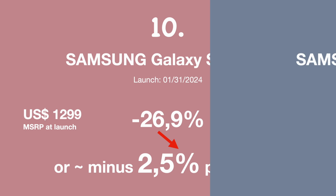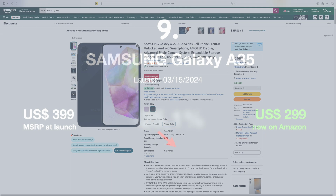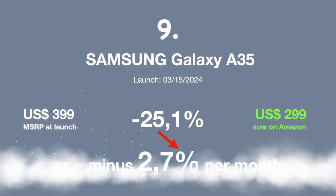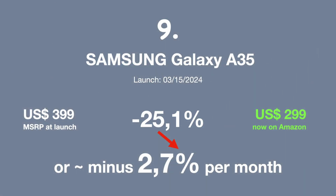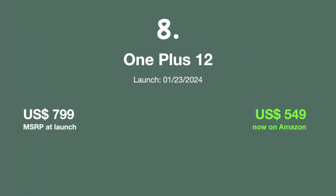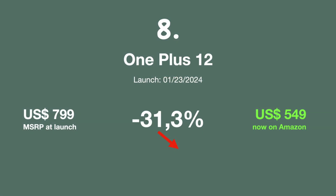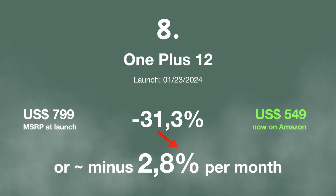Next on our list, and more budget-oriented, is the Samsung Galaxy A35, which came out in the spring for $399. Now it is $299 currently on Amazon, so that is a 2.7% loss per month on average. In our 8th spot we have the OnePlus 12, which came out in January of this year, so this one as well is already 10 months old, but a loss of over 30% or 2.8% per month is substantial nevertheless.